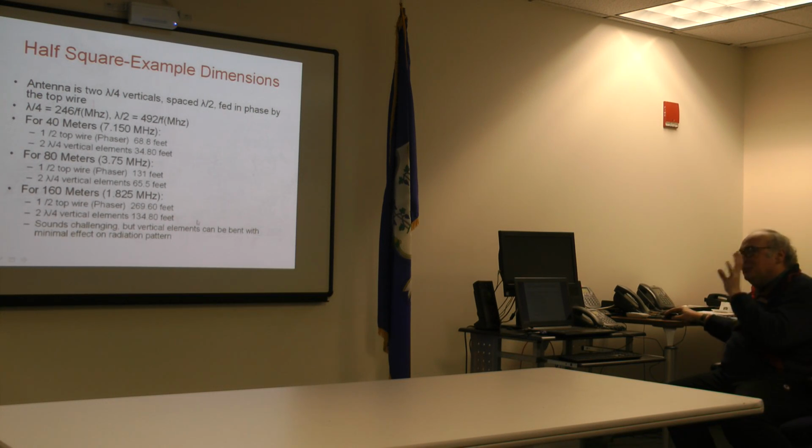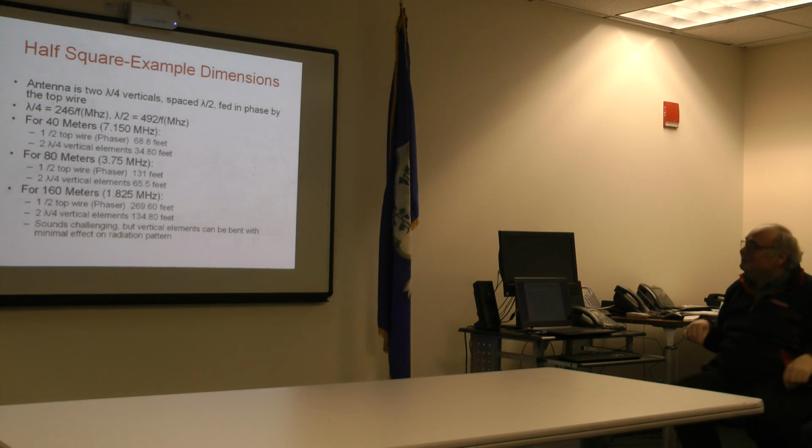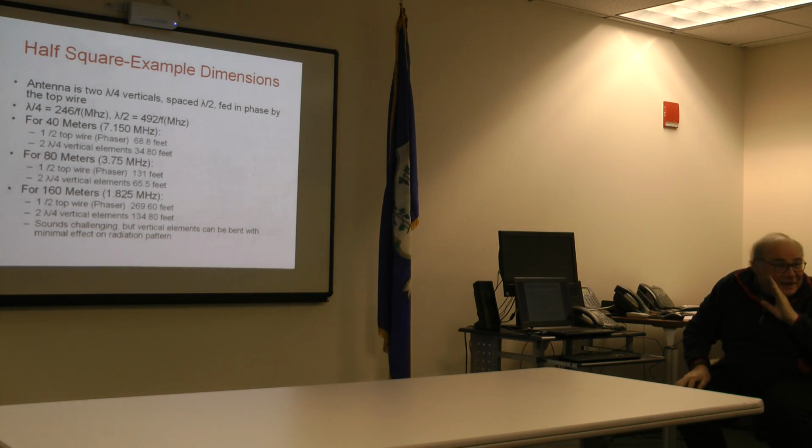160. This is the part of these that's so cool. The top phaser's 270 feet. The vertical element's 135 feet. Who the hell's got 135 feet to do a vertical element? Let me give you a scenario. You know I live next to Scalzi Park, right? Some of my better friends know I can actually tell you the height of those light towers, to the millimeter. How do I know that? Stealth antenna operations over the years.